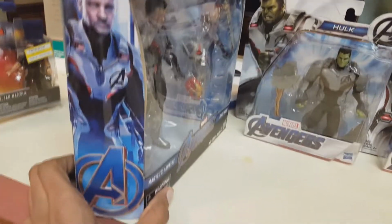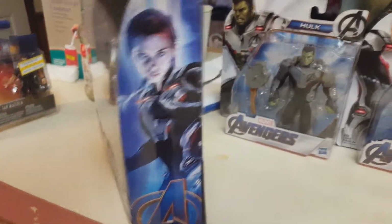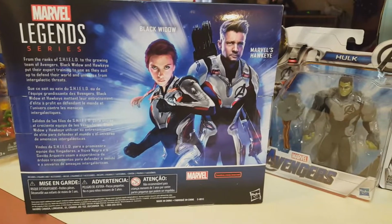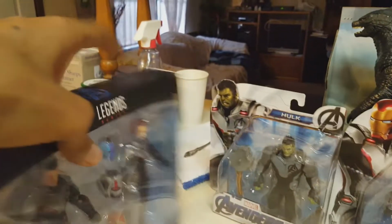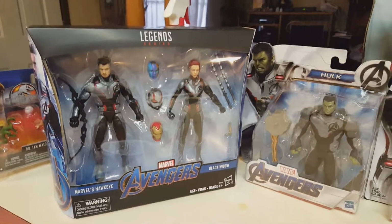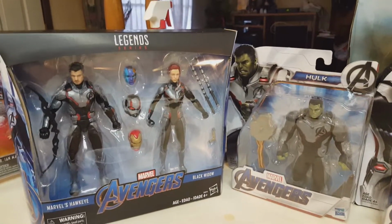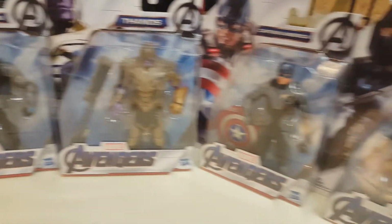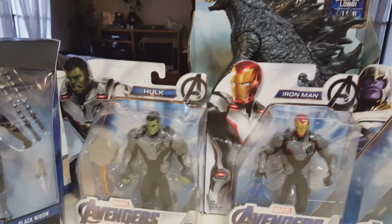But anyways, let's take a look at this nice 2-pack here of Hawkeye and Black Widow. I'll show off the other side of that. Looks lovely. So, I ended up picking that Marvel Legends 2-pack, and I will eventually find the other ones that I originally planned on picking up today, but unfortunately I only found basic figures, but I picked these up anyways because I did not want to return home empty-handed.